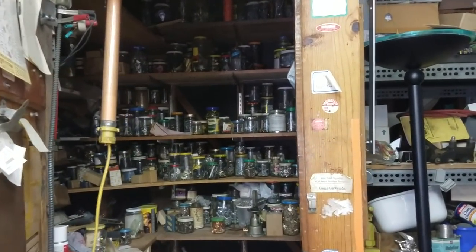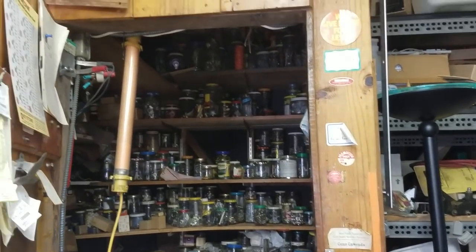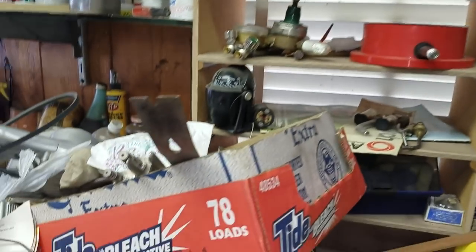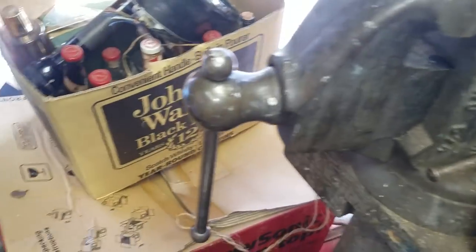How about all those little jars? Nuts and bolts and stuff. I'd hate to see that go in the trash. I know, but that's where it's going, guy. I'm telling you. How about the shed? Well, can we look in there real quick?